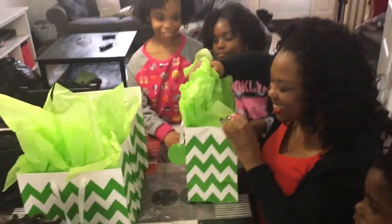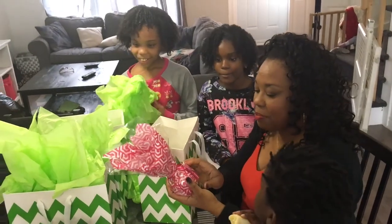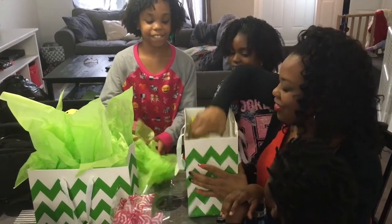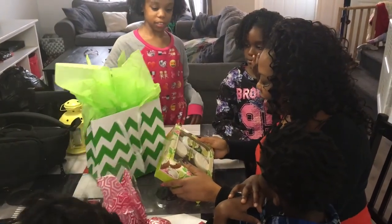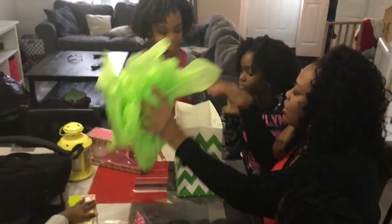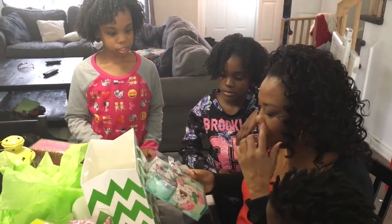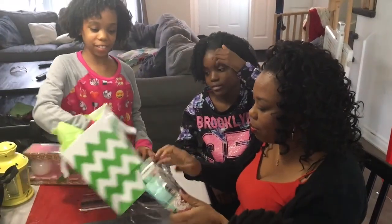This is from Yuyomi. Oh, it's a bath bomb. Daddy gave me his present already. Daddy gave me money so I can buy whatever I want. And of course I bought nail stuff. Oh, white tea. It's a bath soap. Oh, I'm going to be having lots of baths, guys. Thank you. You're welcome. So pretty.